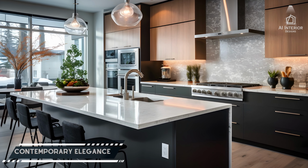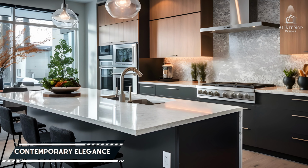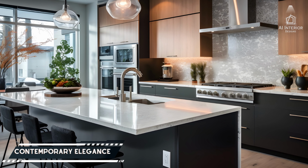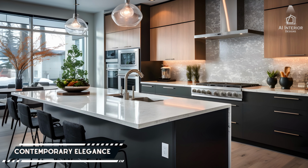First up, we have a contemporary kitchen that screams elegance with its sleek quartz countertops. The seamless integration of top-of-the-line appliances and the way natural light dances on the glossy surfaces create an inviting atmosphere that's perfect for modern living.